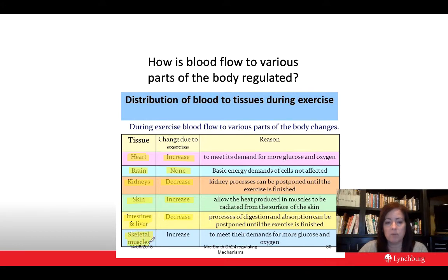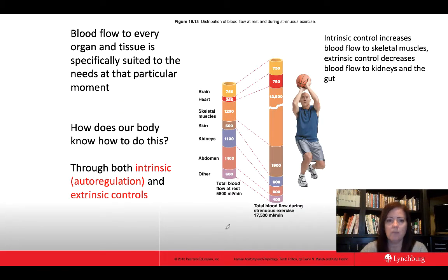What happens to blood flow to the skeletal muscles? Well, this is where all the magic's happening, right? So we want to increase blood flow to the skeletal muscles to help support their demand for activity. Okay, so that's how we regulate it. We end up changing blood flow to different areas of the body based on what we need. This says the same thing, just in a little different format.